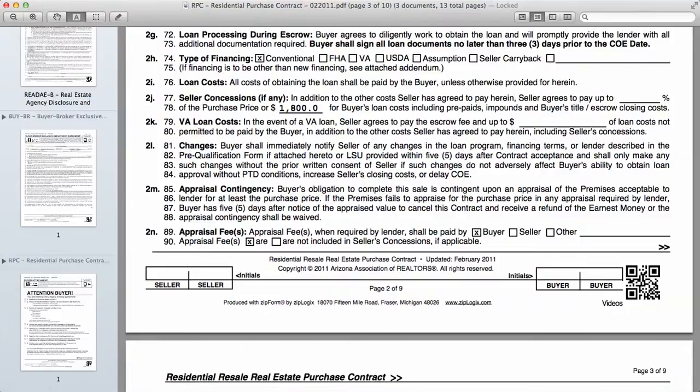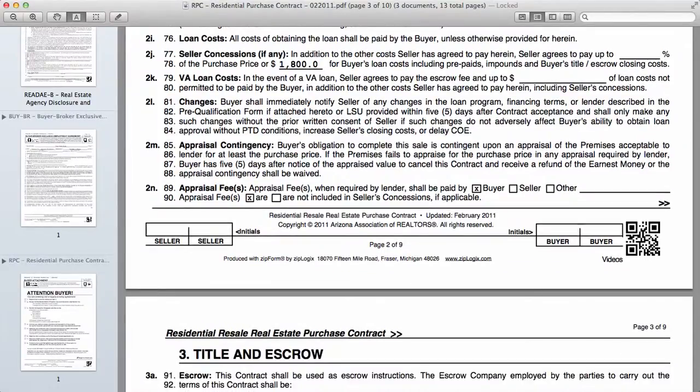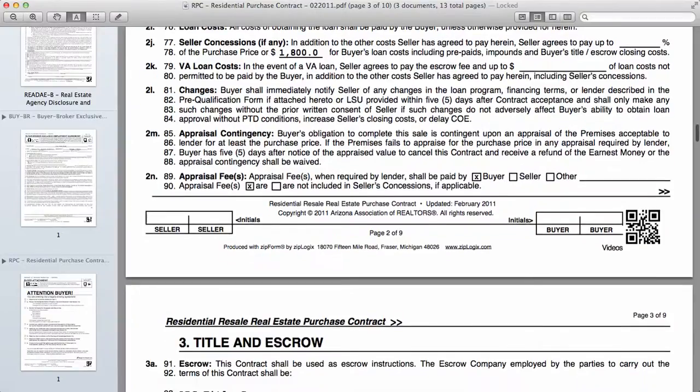You can also go ask for the price to be reduced, or you can renegotiate or just pay the difference with the lender. So let's say it appraised for 145 and the purchase price is 150. You could actually pay that extra 5,000. Right down here, you'll ask who will pay for the appraisal fees, and it says buyer here. That's fairly typical. And it says the appraisal fees are not included in seller's concessions.